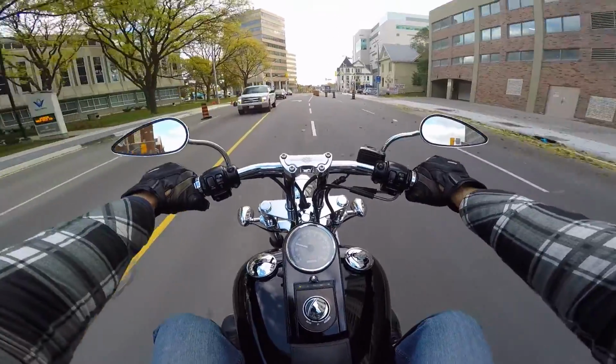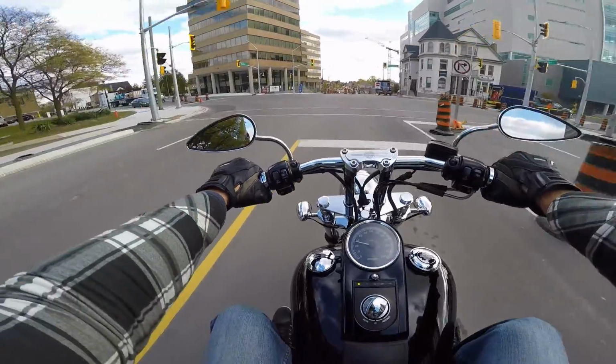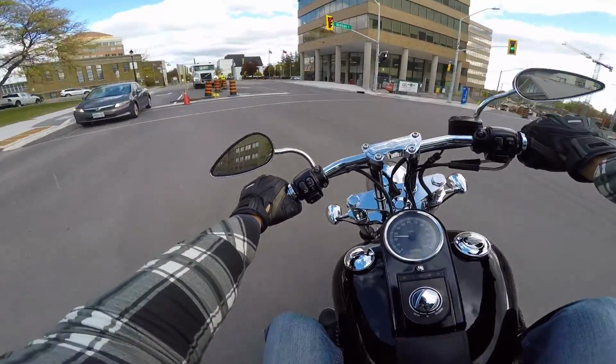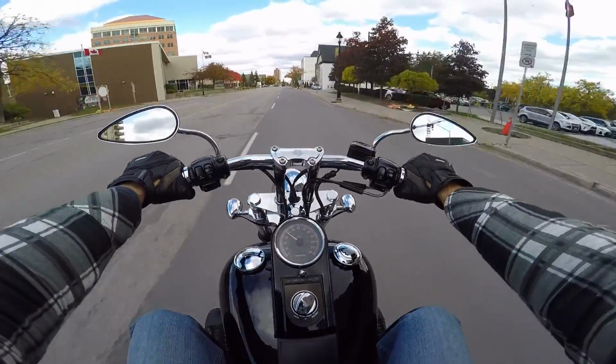So the Harley Nest lowering kit, I don't really know how much they cost or how hard they are to install. But if you want your bike to look cool, it'll do that for you.